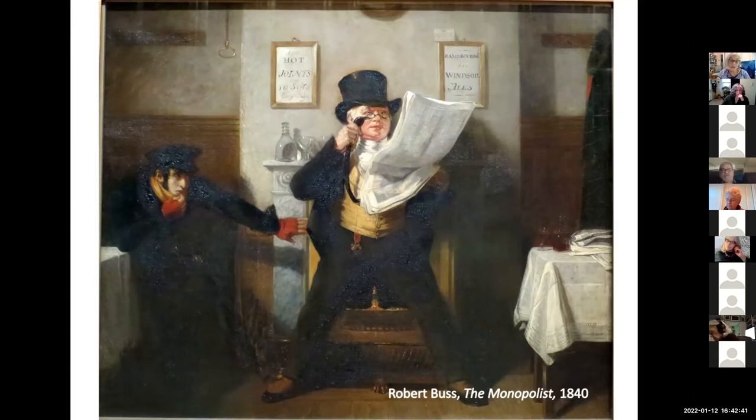So what are we looking at here in this painting? The character of the Monopolist possibly was influenced by Samuel Pickwick. He's fat with spectacles. Buss says he is the sort of man who would buy up all the coal and necessities and sell them for exorbitant prices. His legs are akimbo. He reads the Times in front of a Victorian fireplace in a Victorian dining room, oblivious to the plight of a cold and wet workman who tries to reach closer to the fire for warmth.